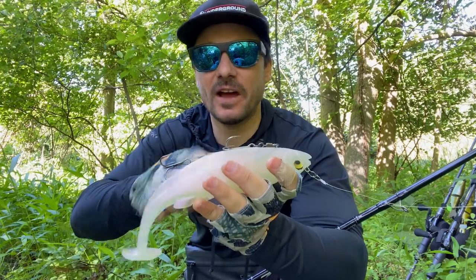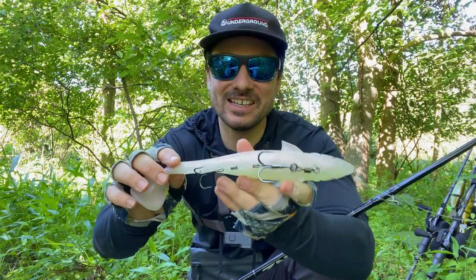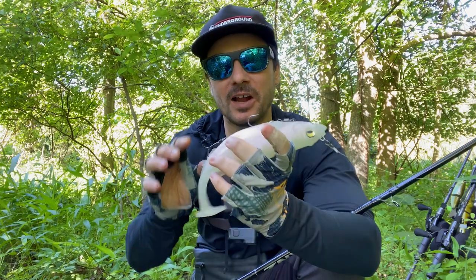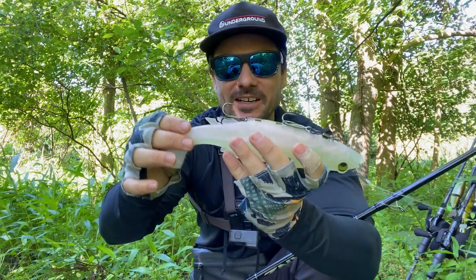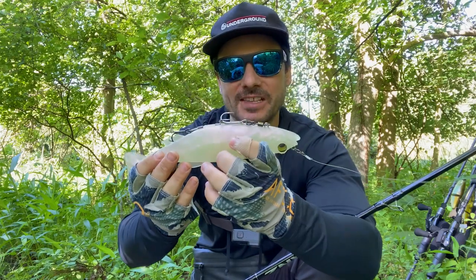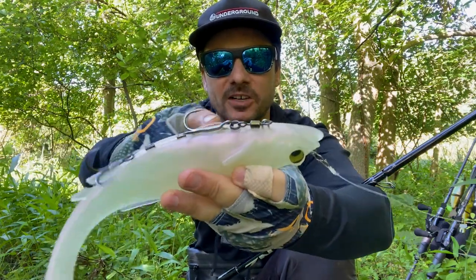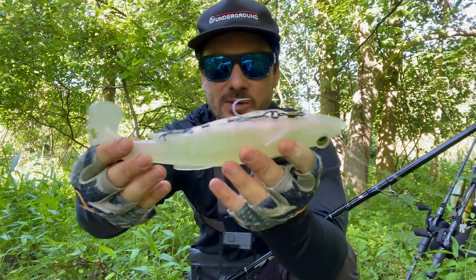And then I've tried a lot of assist hooks. Owner ST36 1-0. 2-0 will work too, but I think the 1-0 balances better. And as you can see, my tail is ripped back here because I've been catching fish on it, but I like to put it right in the middle of the tail, that point right in the middle of the tail, and balance that. And you can see I have the fluoro crimped in the hook eye of the original hook that it comes with.